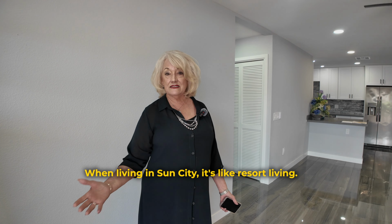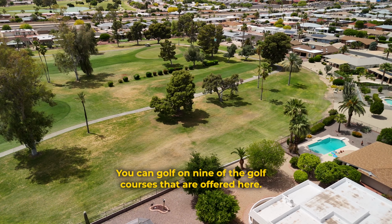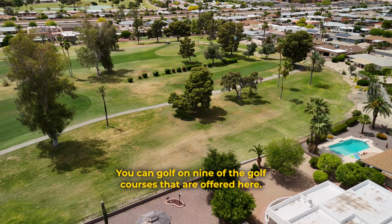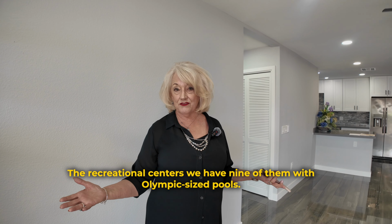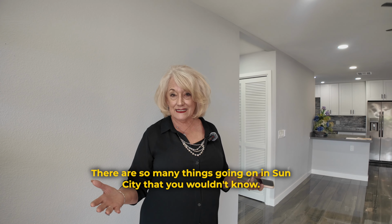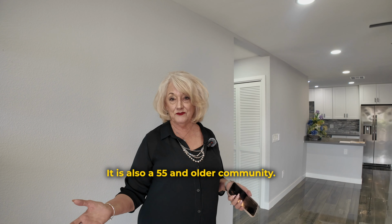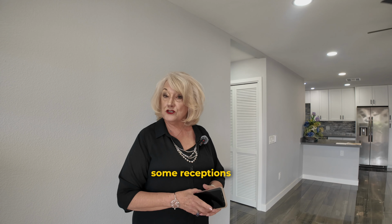When living in Sun City, it's like resort living. You can golf on 9 of the golf courses that are offered here. The recreational centers, we have 9 of them with Olympic-sized pools. There's so many things going on in Sun City that you wouldn't know. It is also a 55 and older community.